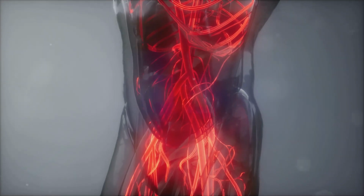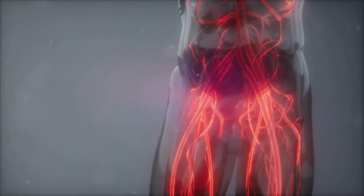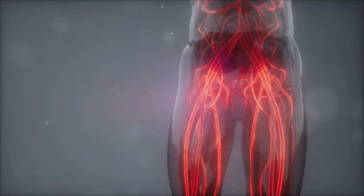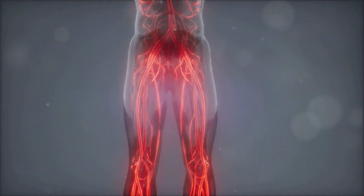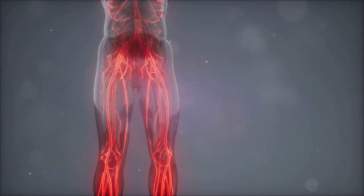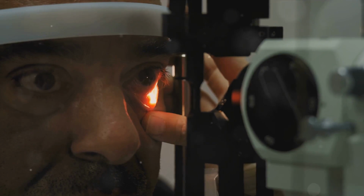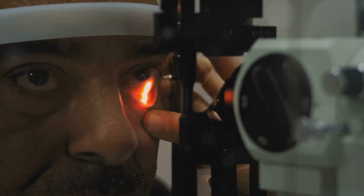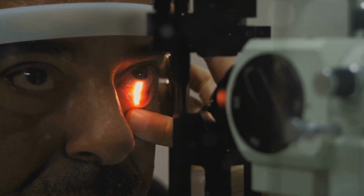Now, how does insulin resistance tie into this? Well, research suggests that there might be a link. Insulin resistance can lead to changes in blood flow to the optic nerve, increasing intraocular pressure and therefore the risk of glaucoma. So what can we do to manage this potential risk? Regular eye pressure checks are crucial. These can be done as part of your regular eye exams or separately if you're at an increased risk.